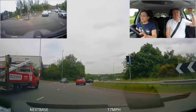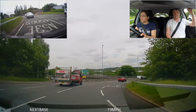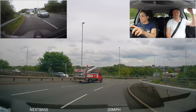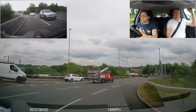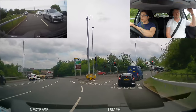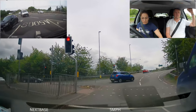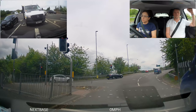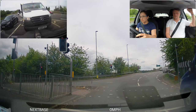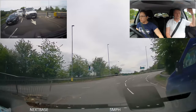So I have to stay on this lane and go on the left lane. That's correct. Exit.